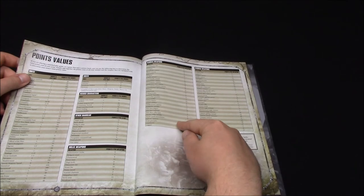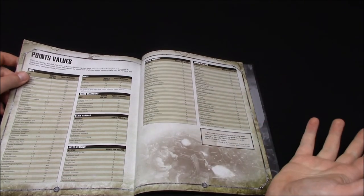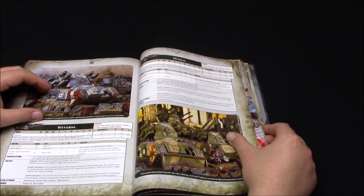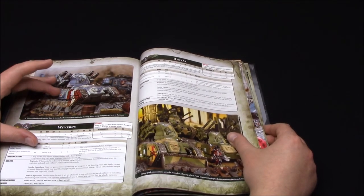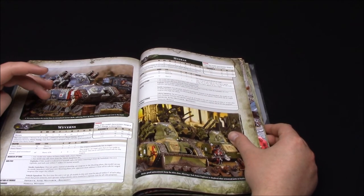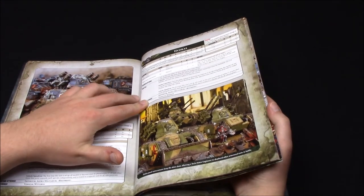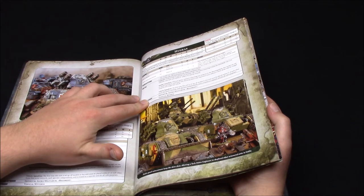The Hydra Quad Autocannon will cost you 0 points, so that does include the Wargamer. Hydra Quad Autocannon. Vehicle Squadron, you can have them in as well.